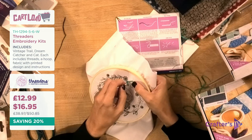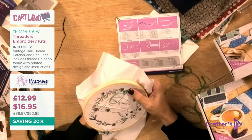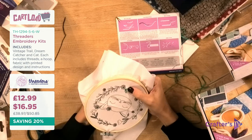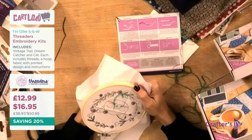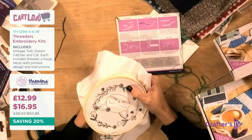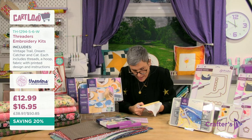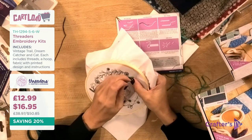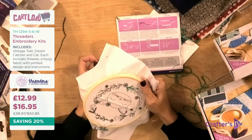Pick it up, back down. This is a nice one for a more solid, like a stem, solid line. So anything where you want a little bit more emphasis, I guess. And then just continue along. So that's another nice outline stitch. If you think of it as a pen, this would be like your Sharpie, and the back stitch would be more like a fine line pen. There you go. Like a split stitch.